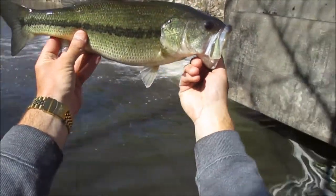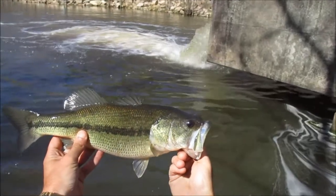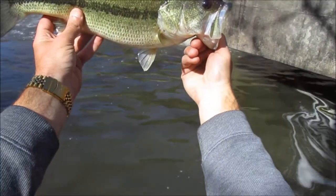Three pounds. All right, guys. Look at that hawk. What a bass.